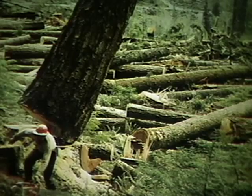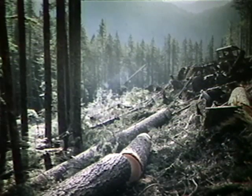Some were felled onto springy beds of boughs. Some were carefully lowered with the help of cranes.